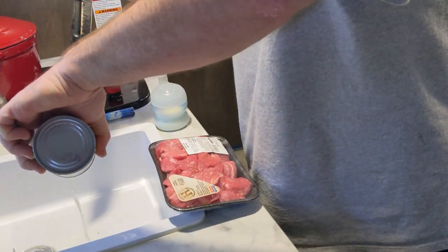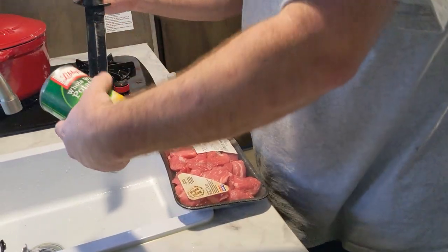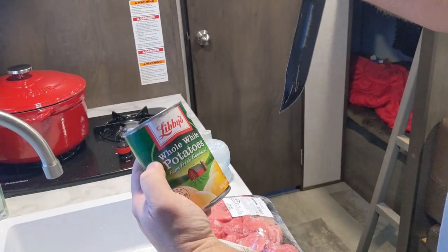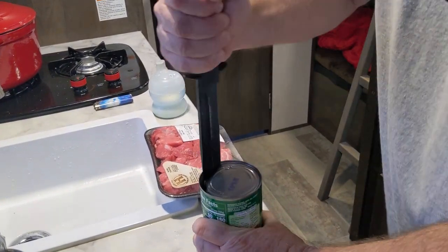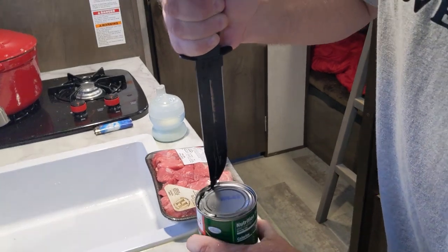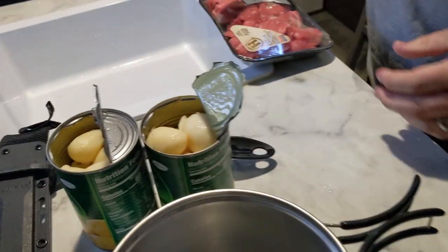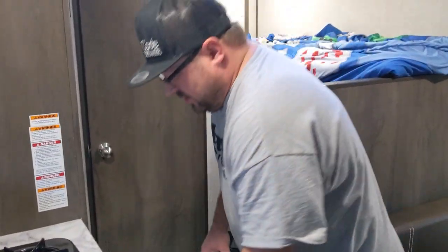Let's drain it first. So these are the potatoes. Libby's whole white potatoes. Instead of chopping up a bunch of potatoes, you just use these. Gentle, babe, gentle. Okay, two cans open. So we're making beef stew tonight, guys, and it's gonna be delicious, and I cannot wait to eat it, right, babe? Okay, yeah, it's gonna be good. It's gonna be so good.